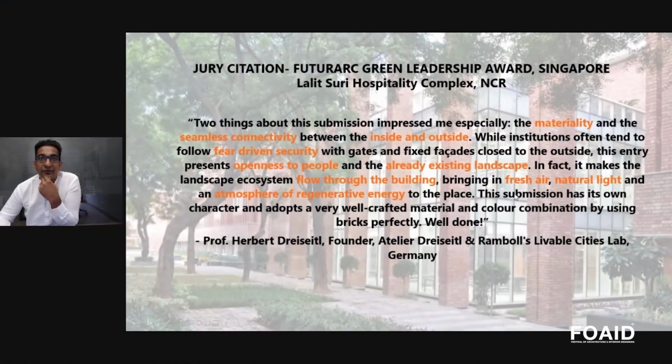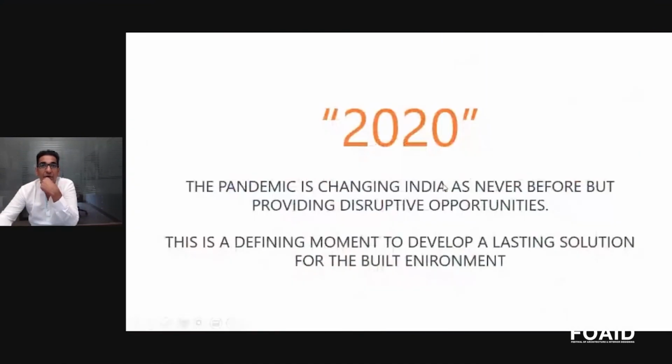And similar feedback from the jury: natural, fresh, landscape, materiality, fear-driven security. Because everyone can see everyone and it's open, there are no gates, there are no walls, there are no lockable doors per se, other than for some of the rooms. And I think this is really what we are beginning to think will define the next opportunity, the next wave of what we think is performative architecture.